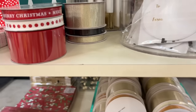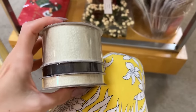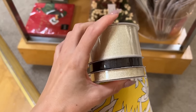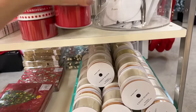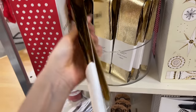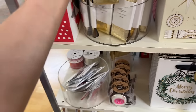Oh, there's another color back there. Oh, that's like a silvery gold. It's like a taupey, nudie. I don't even know what to call that. I wouldn't call it gold. I wouldn't call it white. I wouldn't even call it cream. But there's also a black in there, which is nice. Some nice stuff. Got some celebration ribbon, 5 meters. How much is this? $7.